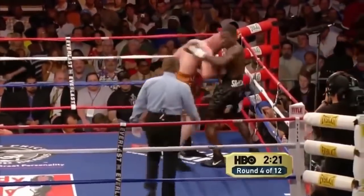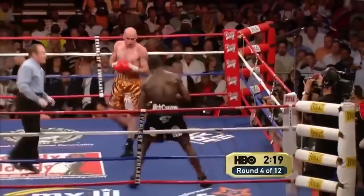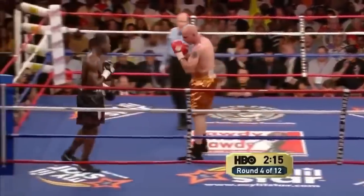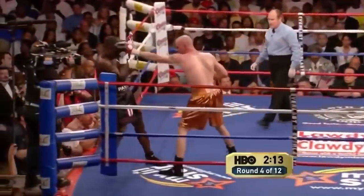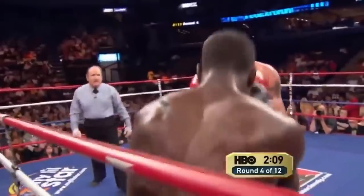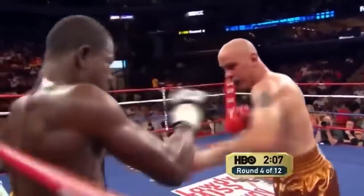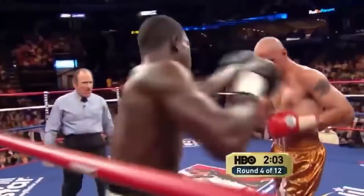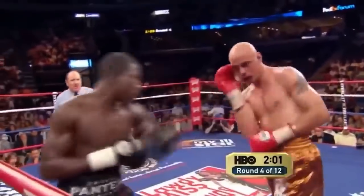Well, I'll tell you, Miranda has taken some really stiff shots from a fighter with a reputation as a good puncher. Miranda's right eye seems to be swelling and closing just a bit. Pavlik's right eye is a little bit the worse for wear as well. You've seen blood from the nose of Kelly Pavlik already. It's an extremely physical fight in every way, shape, and form.